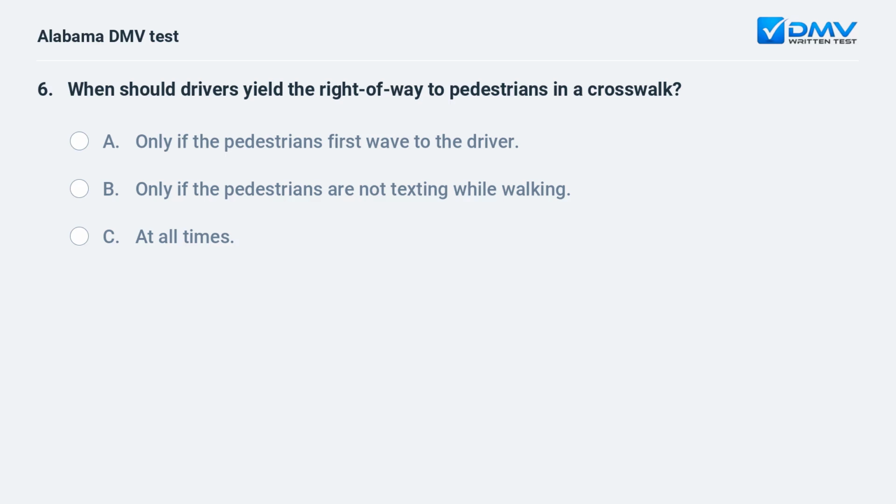When should drivers yield the right-of-way to pedestrians in a crosswalk? A. Only if the pedestrians first wave to the driver. B. Only if the pedestrians are not texting while walking. C. At all times.